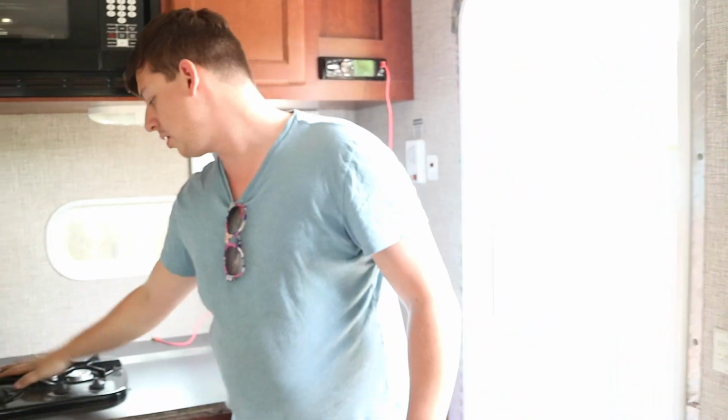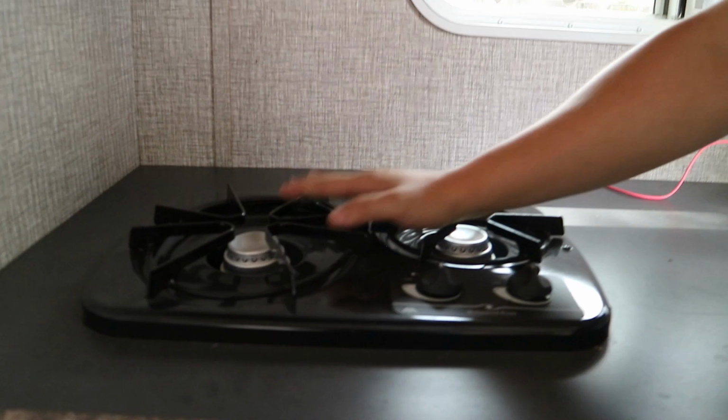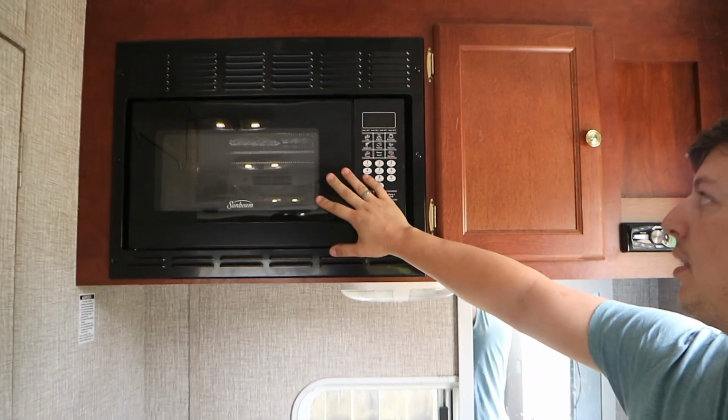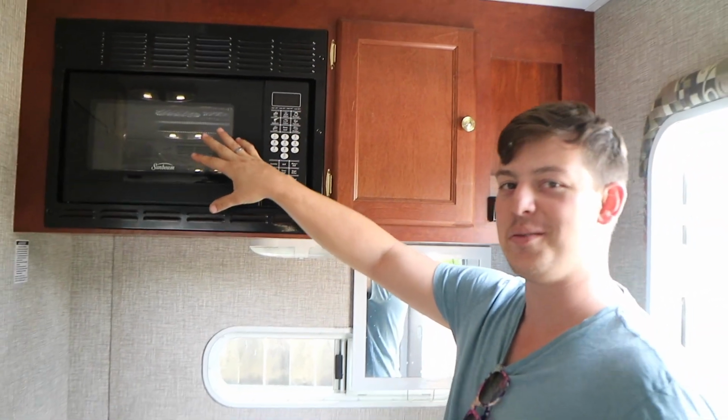I got a 2-burner stovetop. It doesn't have automatic lighting, so I use a lighter to light those when needed. Little microwave, which is also a convection oven, which I haven't used yet. Maybe you can teach me how to use it.